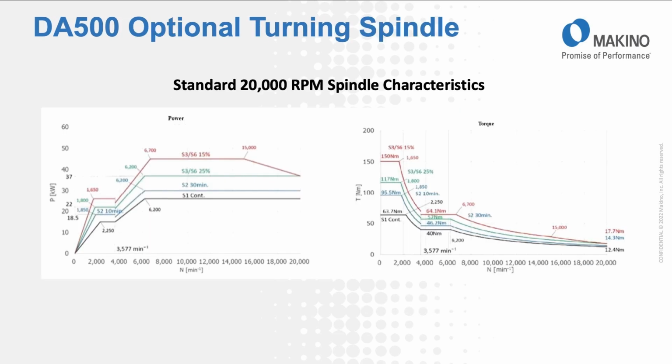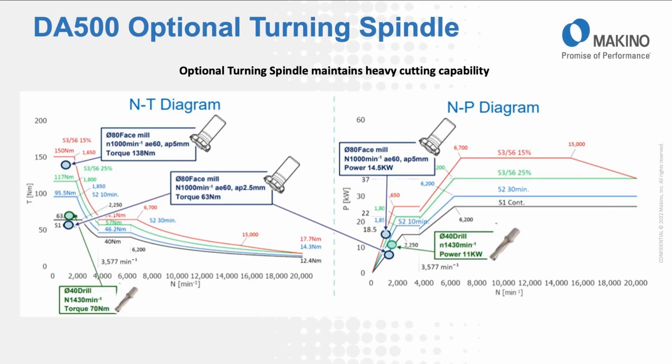What about sacrificing power and torque? Well, here are the power and torque curves for the 20,000 RPM optional turning spindle spec. You'll notice what we don't want to sacrifice is the milling capability for face milling and drilling. So it's very, very similar to the base milling configuration. So we can have a turning configuration without sacrificing the productivity typical of the milling and drilling spindle.